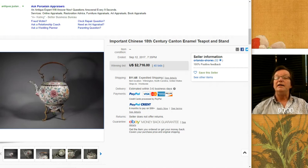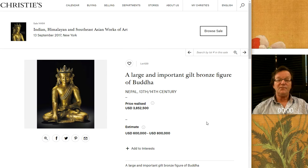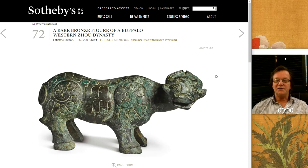Okay. And then we're going to slip over here. This was the big bronze that sold at Christie's this week. It brought $3.8 million. And we'll take a look at that. A beautiful Nepalese bronze. And we'll take a look also in a video next week at the Sotheby's sale, which had some great things in it. One of my favorites was this great Western Zhou bronze. It brought $732,000 against a high estimate of $250,000, and it's just because it's so terrific. The decoration on it is excellent. The patina is excellent. A lot of good things going for it.